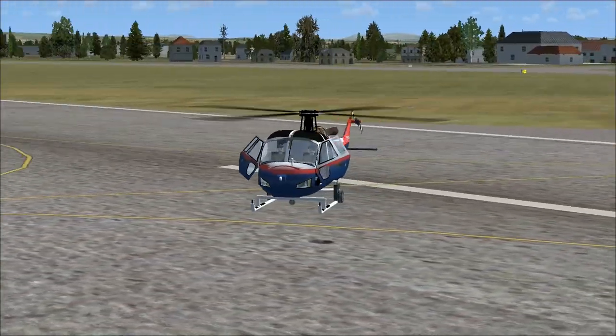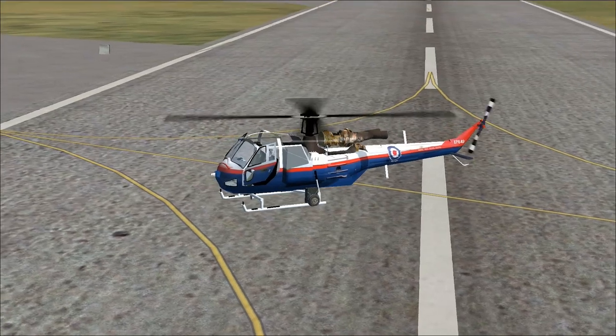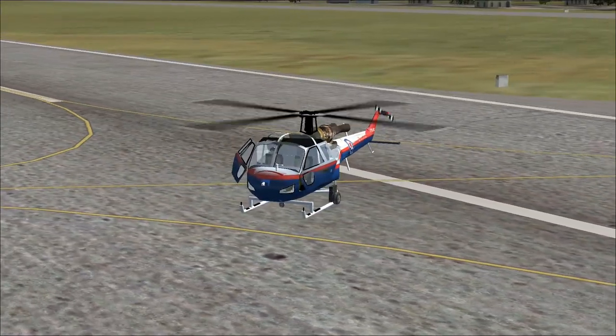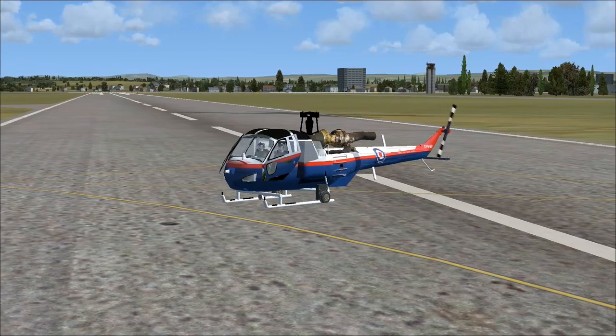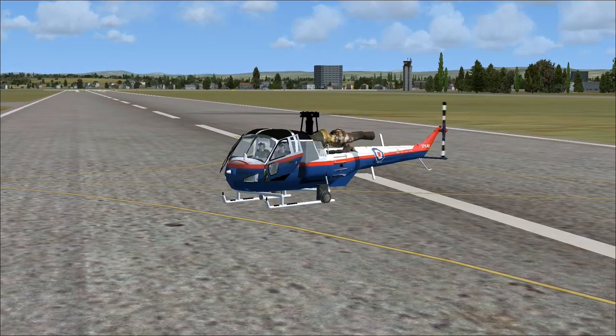The UK mill guys do a pretty good job, but a lot of times their stuff kind of gets abandoned after time. This is not a bad Westland Scout. You do get a bunch of Scouts with this pack. Something to check out if you need yourself a Westland Scout. I don't know. Maybe you do. I'm unsure of this thing.